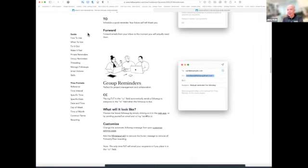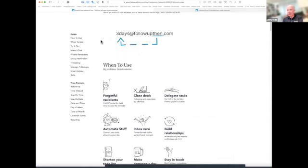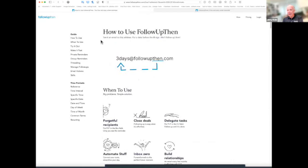We get busy. We want to stay on top of things for our clients, and end up having problems because we forget something or it gets lost in the clutter. Now remember, this is email based, so if your email inbox has thousands of emails in there, it might get lost in what's in your inbox. So you might want to spend a little time cleaning up your inbox per last week's Tuesday tip.